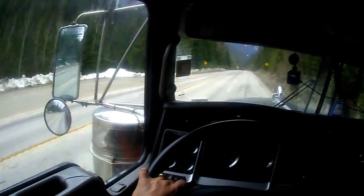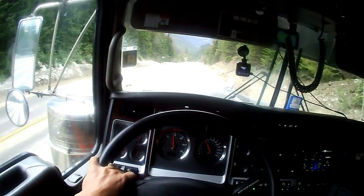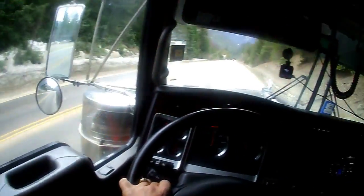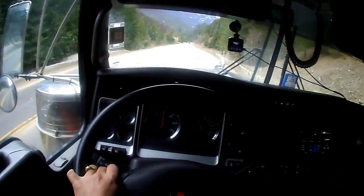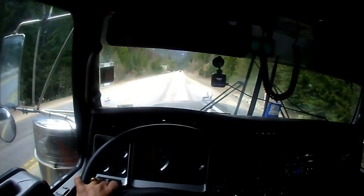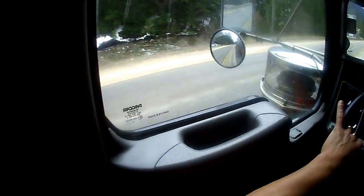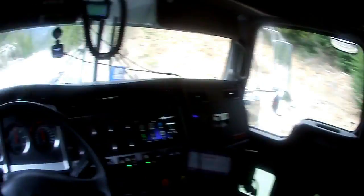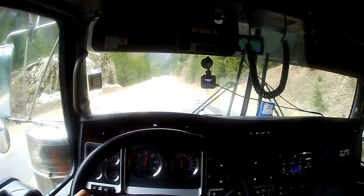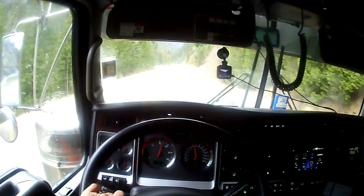So we're about 200 kilometers from Grand Forks to the customer there, and we're going through Kootenai Pass here. We're climbing the hill, well, the mountain, and so far so good here. Got the river there on our left and mountains all around us here. This is high mountain trucking.